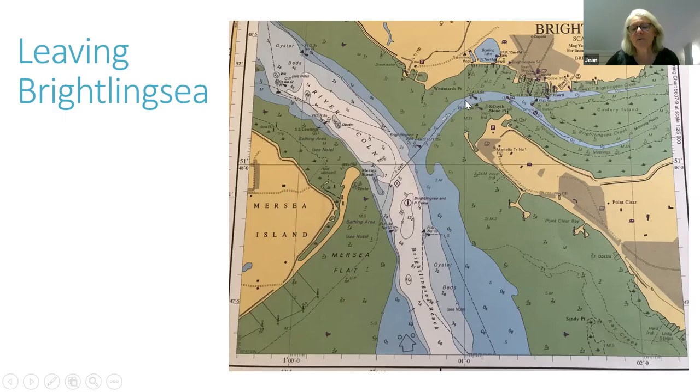So as we're coming out of Brightlingsea, we're going to go north of this cardinal mark and head down the channel here. Remember we talked about lateral marks, the red and the green buoys. Because you're coming out of the channel here, the red will be on your right-hand side and the green will be on your left. So it's the opposite way around.